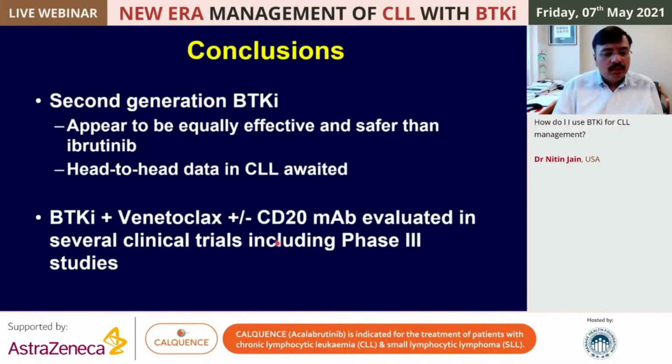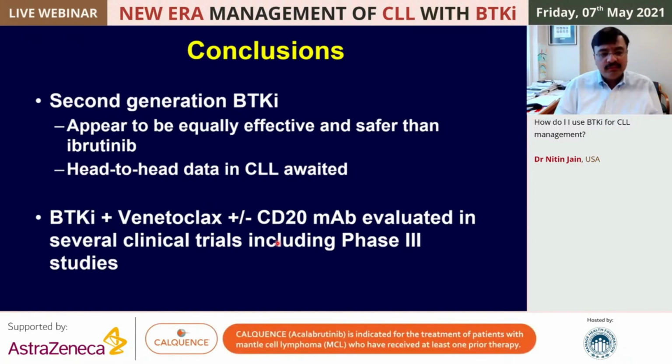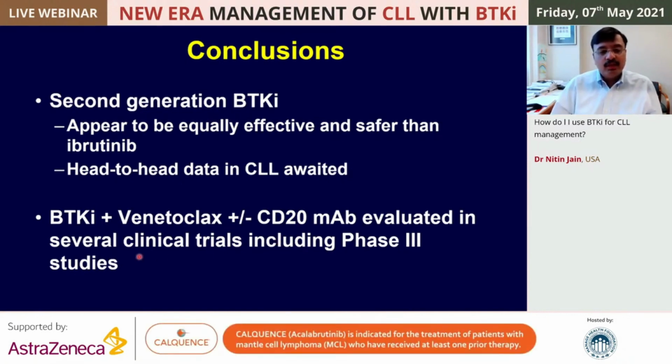So in conclusion, hopefully I have shown you data with the second-generation BTK inhibitor acalabrutinib, which appears to be equally effective, at least based on the randomized study. We don't know all the data, but based on cross-trial comparison, it appears to be equally effective and safer than ibrutinib. And as I said, the head-to-head trial data is awaited. There are lots of combination strategies happening right now in clinical trials, including many in phase 3 studies, which are still awaited. I think they will help decide how we manage patients with CLL in the next few years to come.